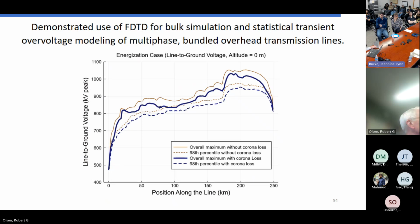So if you use the EMTP to do this, you're actually doing a very conservative calculation. You're getting this number, not this number, right? And this is the 98th percentile. You can kind of see the difference on that. So basically, using distributed corona here, you can calculate what the surge voltage is along the line.